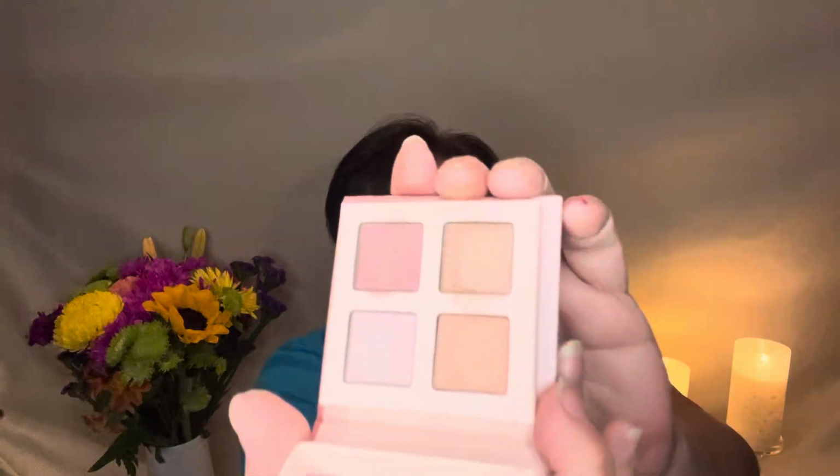And there they are again. Okay. Well, I like it. So far, I like everything. So that is a $20 product.